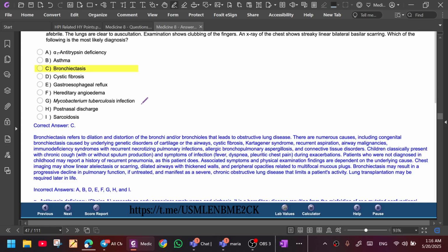Chest imaging may show linear atelectasis or scarring, dilated airways with thick walls, and peripheral opacities related to multifocal mucus plugs. Bronchiectasis may result in progressive decline in pulmonary function if untreated and manifest as a severe COPD that limits patient activity. Lung transplantation may be required later in life. And it's not A or D.